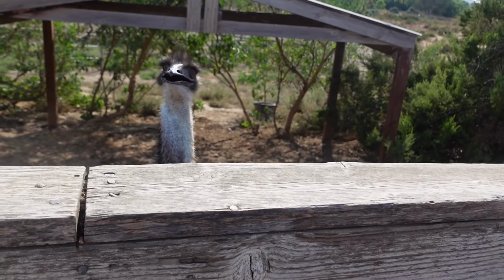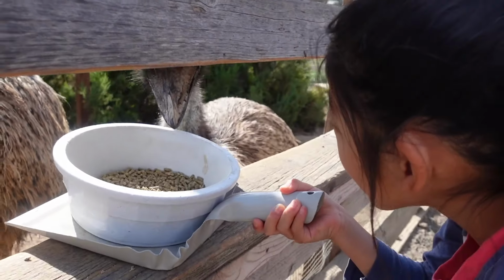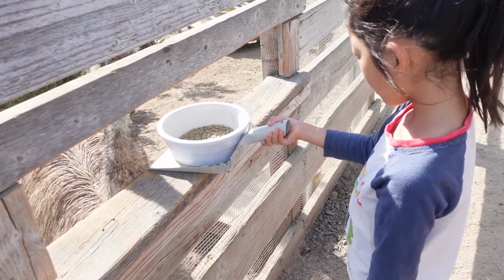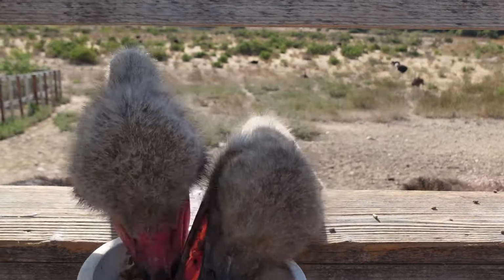Hi, emu. Hi, emu. Oh, he's saying hi. I don't think this emu is hungry. It looks like his little ear. Oh, this one's coming. Say hello. She's very fair. She's like, everybody should get some. Not interested? Ready? A little bit higher, my dear. Look at how fierce they are.